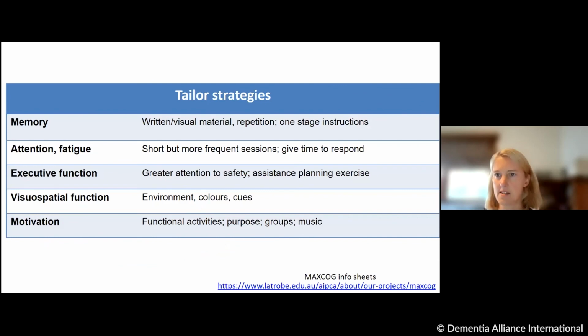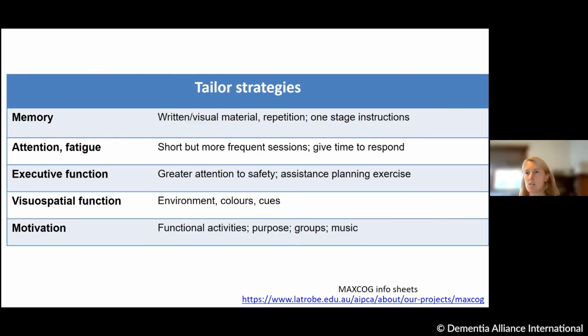Not only does exercise need to be tailored in terms of balance and strength to the person's needs, but it's good to also consider the person's cognitive strengths and weaknesses. So if someone is having difficulty with memory, then providing written material, more repetition and one stage instructions, and not overwhelming the person can be really important. If attention and fatigue is an issue, short but more frequent sessions can be useful, giving the person time to respond and not rushing and giving all the answers or giving too much information.